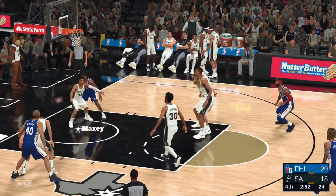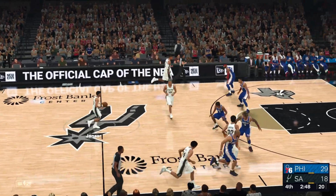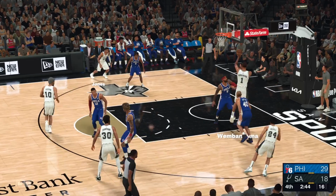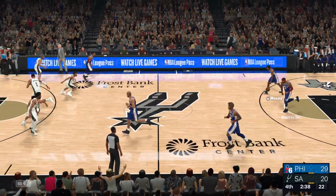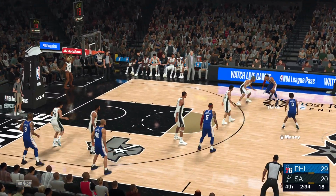We're just over a minute into this final quarter of play. Maxey, no good. Inside, here's Wembanyama. And that comes off the assist by Jones. Finding the most open guy. Good vision from Tre Jones out there. Harris outside.